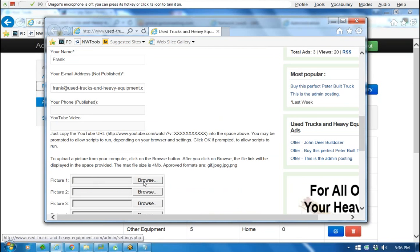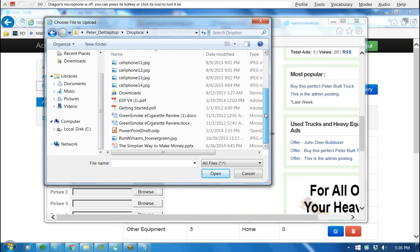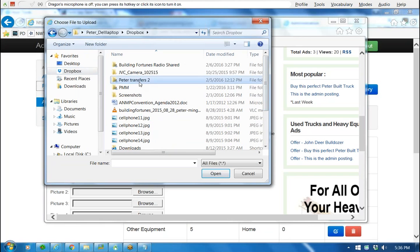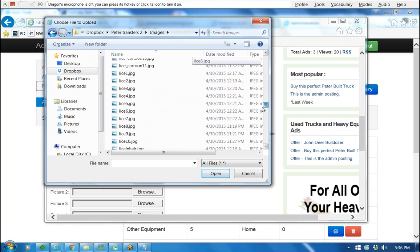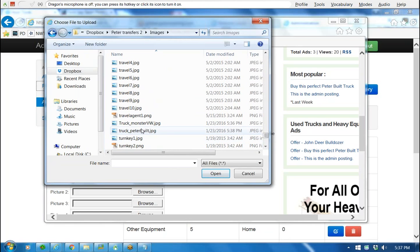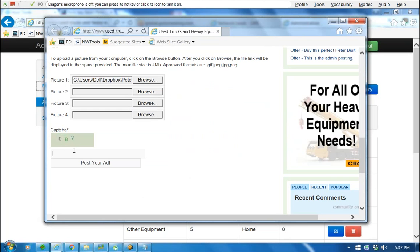When I come to browse, this is where I'd find a picture. So I don't think I have a picture of a truck on my computer, but maybe I do. I don't remember. So I'm going to go to my images. This is like my own computer, so bear with me here. There we go. Monster truck. Oh, I do have a Peterbilt truck, so I put a Peterbilt truck over here, and then I open it up, and you'll see it goes into this little browse window, and then I fill in this little captcha, and I click on Post My Ad.